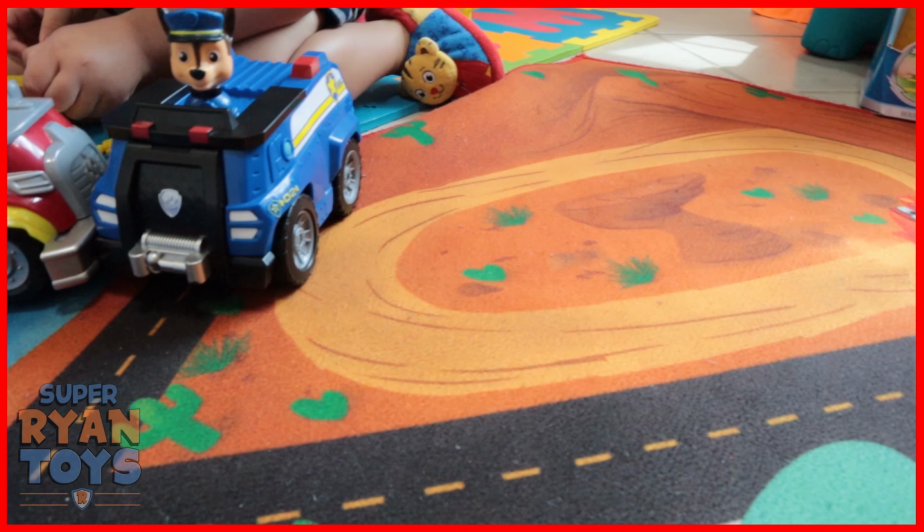We got a lot of Ryan's Paw Patrol collection. Look at that. There's Zuma. We got new Zuma. We got the command jet. Look, we got all Paw Patrol collection. We got the Lookout. It doesn't fit.